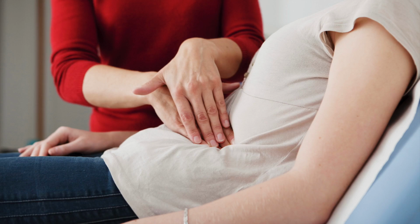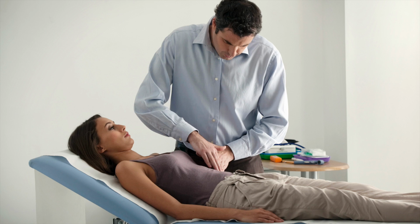Oftentimes it takes 30 seconds or a minute of just giving downward traction, and a lot of times people even feel a give. I've had so many people all of a sudden when I'm doing this, their stomach drains, they hear gurgling as their stomach falls back into where it should be. Another way that some people will do this is they'll drink 2 to 3 glasses of water and they'll jump up and down. Literally by jumping up and down with that extra weight in your stomach, it'll help pull the stomach down into place.